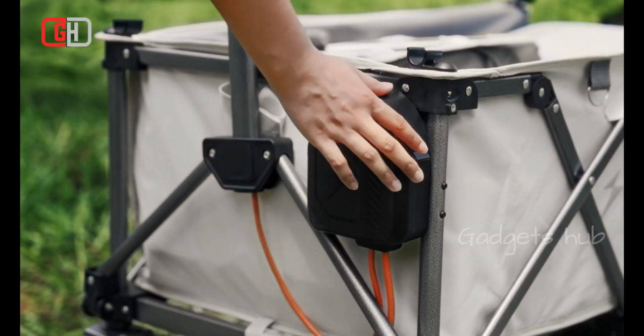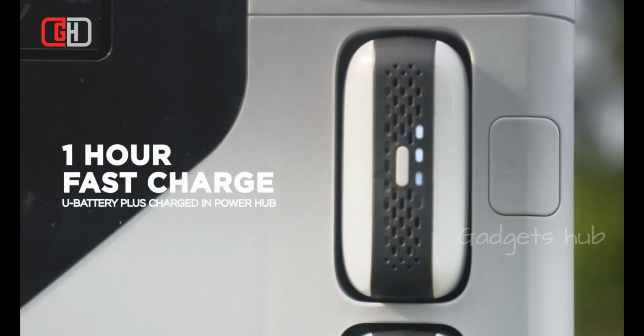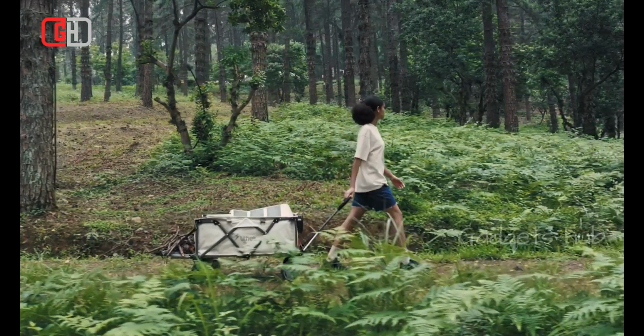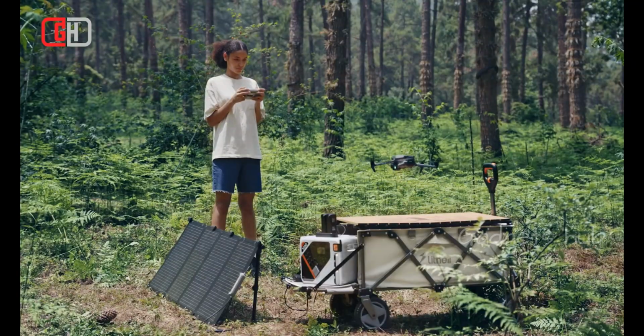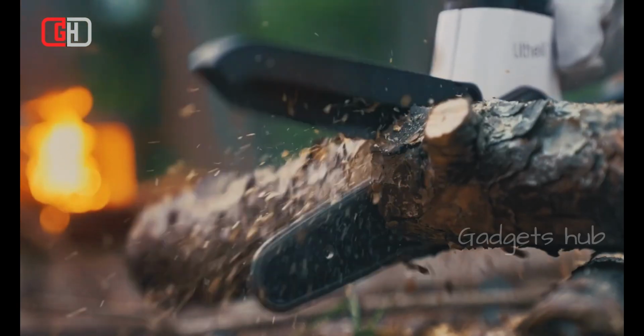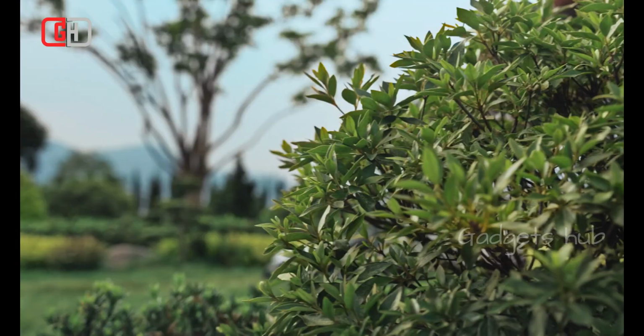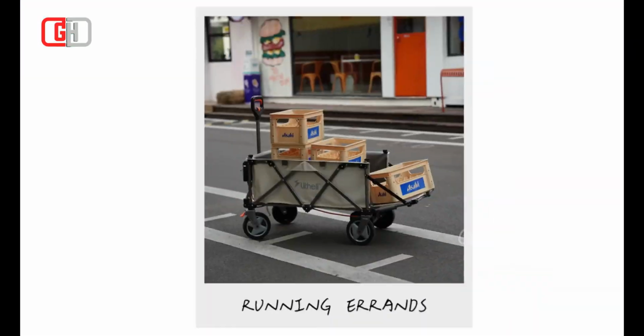Overall, the Litheli electric utility wagon with power bank is a great option for people who are looking for a versatile and easy-to-use wagon. It is perfect for transporting cargo, tools, and other equipment. It can also be used as a power bank to charge other devices. However, it is more expensive than some other electric wagons and has a shorter range and top speed.